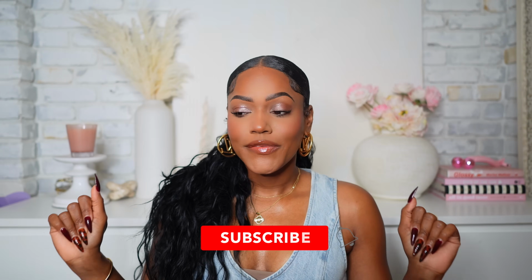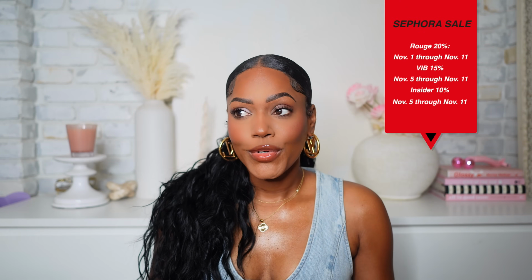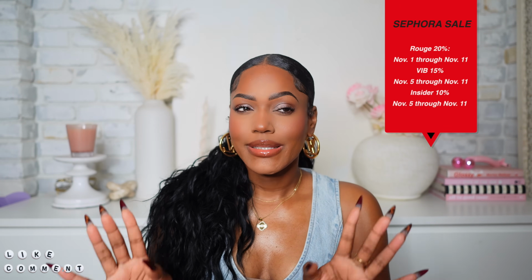This Friday, November 1st is the first day of the Sephora Holiday Savings event. So you're going to be able to get 20% off if you're Rouge. VIP I believe is 15 and I believe Beauty Insider is 10, I want to say. As we all know, Sephora rarely has sales, so when they do have these events, it's time to stock up and get everything you need.